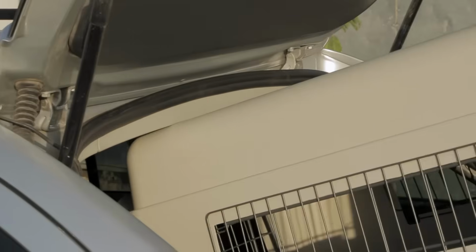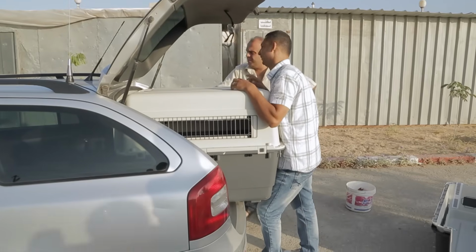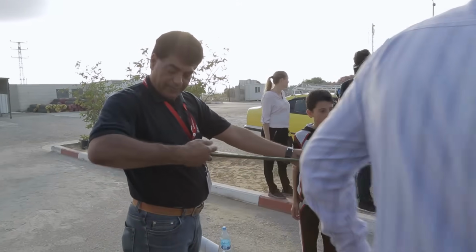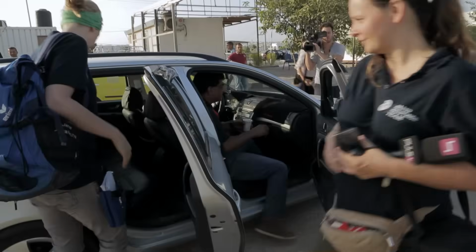With their passports held at the border, Dr. Khalil's hoping the team can get in and out as quickly as possible. The operation is now attracting a lot of attention, and the longer it goes on, the greater the risk one of the local authorities will intervene.